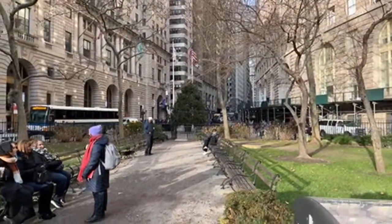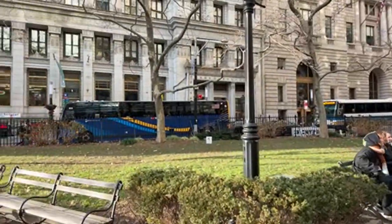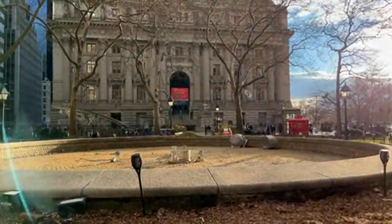Yes, corgis are the most beautiful, most amazing dogs that have ever existed. And one day I would like to own a corgi.